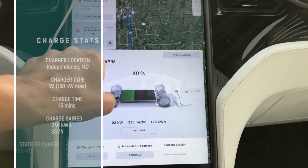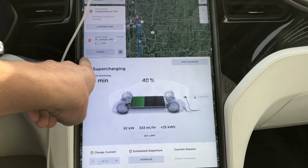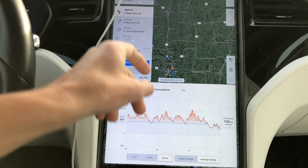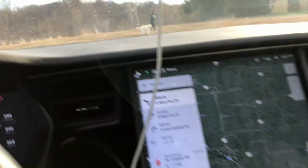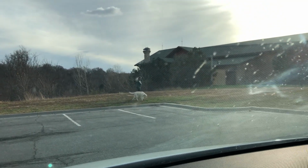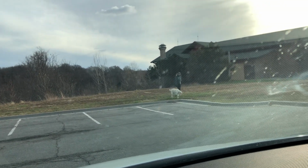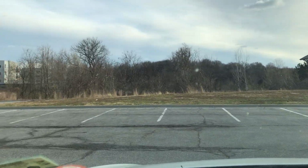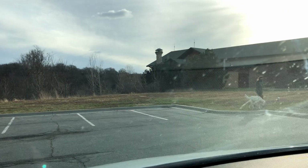So it says we'll arrive with 11% in St. Joe. Yeah, it's only 67 miles. We got plenty. But they got a nice area to walk the dog, as you can tell. Katie's out there. A bunch of stuff on her windshield. Spray clean that. But anyways, big green area. 43%. Is that enough, Katie?